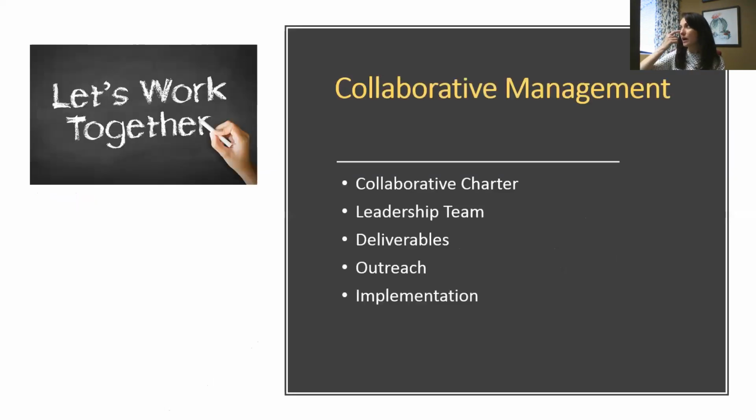So if you are a visual learner like I am, it really helps to divide this planning process into smaller segments that become more manageable. And so as you move through these segments, you're able to get to your end goal, which is to have that actionable plan. I divided the planning process into 5 segments. They are the collaborative charter, leadership team, deliverables, outreach, and then finally the implementation.